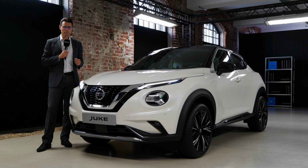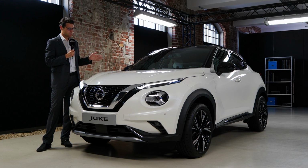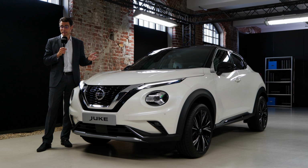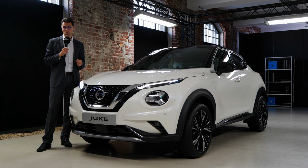If there's a vehicle that polarizes in love or hate, people often say, yeah, it's the Nissan Juke. And over the last about 9 years, 1 million people said love. That's actually quite significant in numbers because it was also one of the earliest small crossovers or small SUVs. Now today we have the new generation here for you.